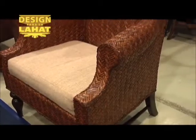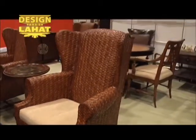Kung pagod ka na sa kakabiyahe at kakatingin sa mga naggagandang designs, pwede kang makiupo sa mga designer chairs na gawa at styled sa Cebu. Katulad nito, very classic shape, very classic treatment and weaving. Patignan mo naman, modern at very contemporary pa rin ang dating.